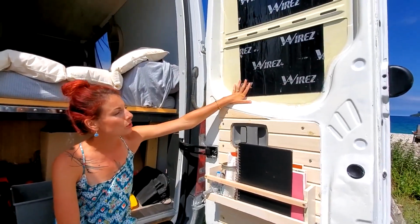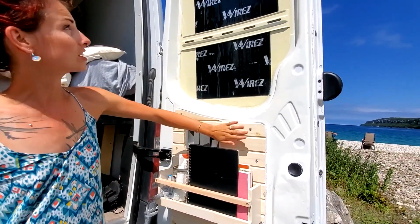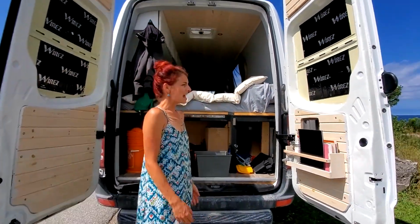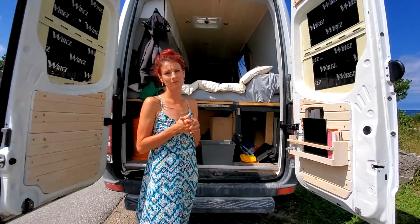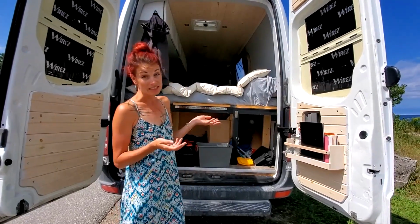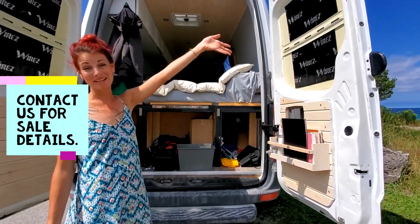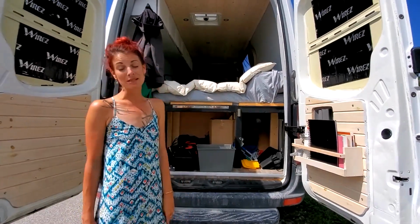The initial goal was to have windows in the back. That was the initial goal. We decided not to do finishing like we did with the other sides, because we thought we're going to cut these out, we're going to put in our own windows. And then we got used to it. We got used to not having windows. It adds a level of being incognito. It adds a level of insulation. And honestly, we kind of just realized that whenever we want to see the beautiful spaces that we are in, we just carefully park in a way that allows either the front or the side to be facing.